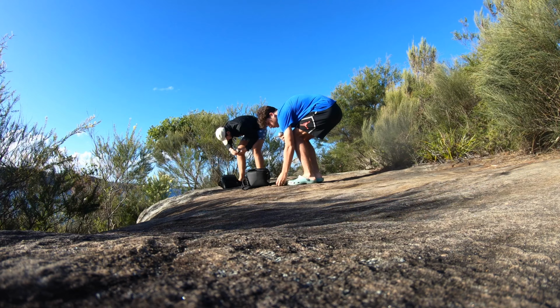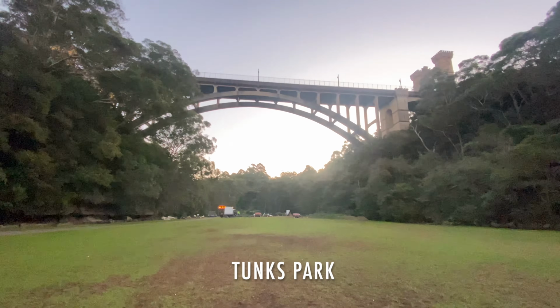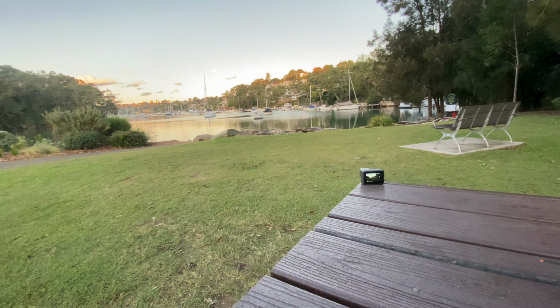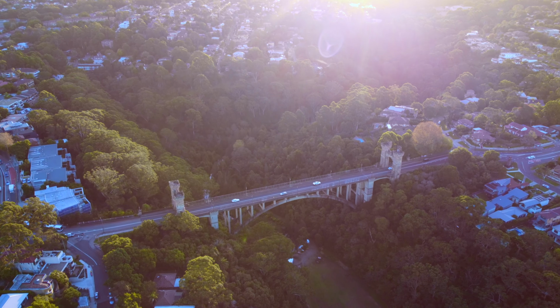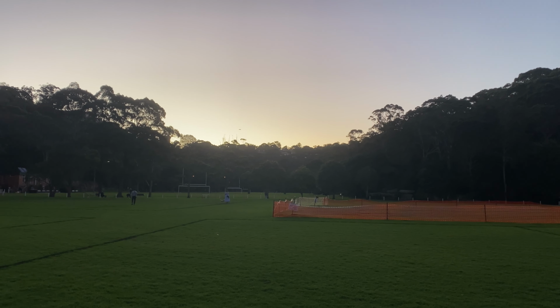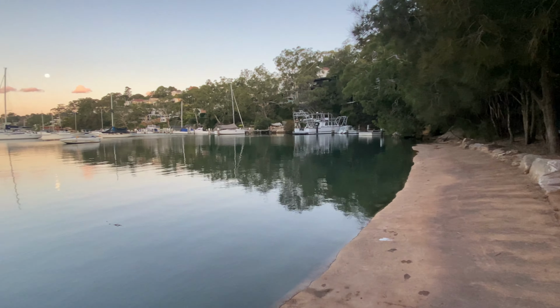Welcome to another video, and today, first of all, I take you to a park located in Camaray named Tunks Park. One of the council's largest parks, this Camaray favourite extends from the foreshore of Long Bay West, under the century-old Camaray Suspension Bridge, to Flat Rock Gully Reserve. The park is characterised by playing fields bordered by large sweeps of bushland, and a lively foreshore area.